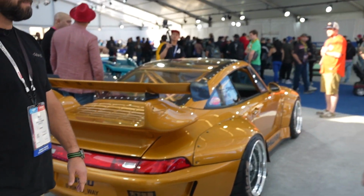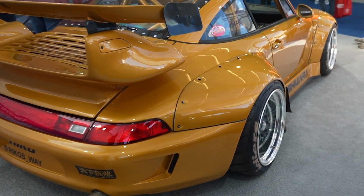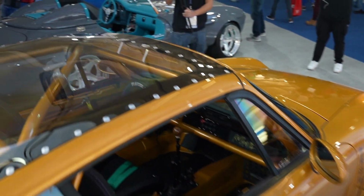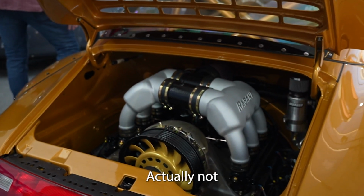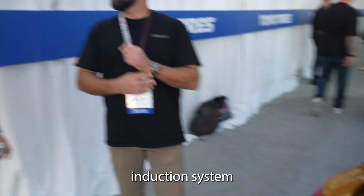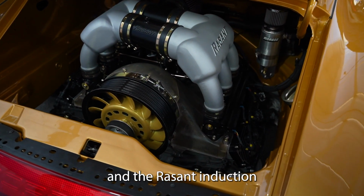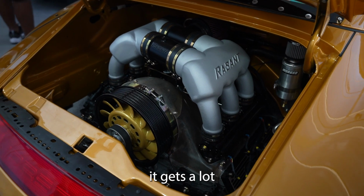Did you guys see this? RWB? Yep. Nakai-san, I believe. Looks like it's got all Lexan roof, which is wild. Oh, yeah. Okay. We get a sneak peek. So what's special about this? Actually not too much other than the induction system and the standalone is now all from Rissan. So it's running a MoTeC M800 ECU. Awesome. With their harness from Rissan and the Rissan induction with ITV system to get a lot better response.